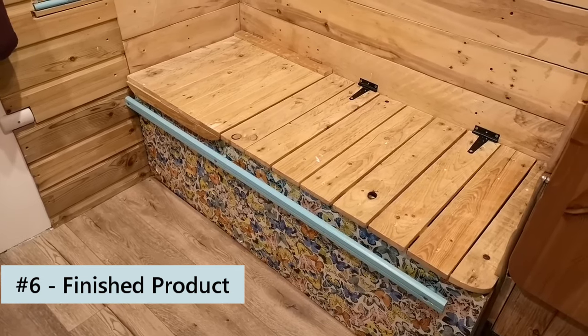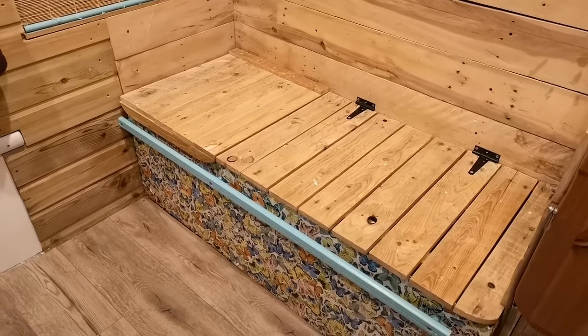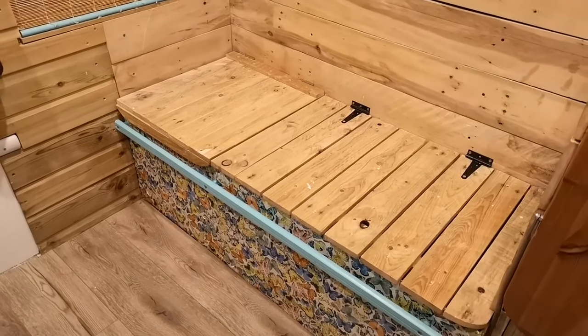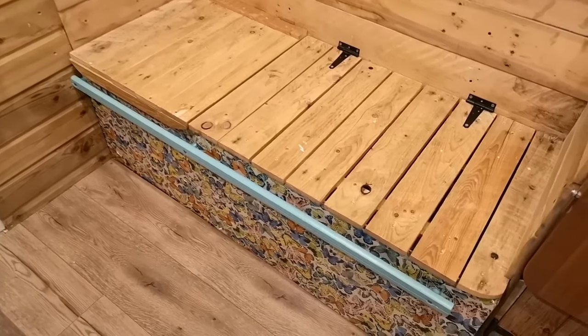So here's the finished product then, guys. It's actually 18 months since we built the toilet and this whole section here. So yeah, just thought to show you the finished product and how it's all holding up.